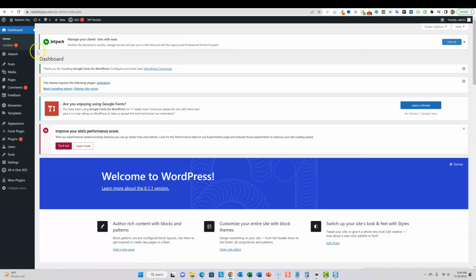When we scroll through here, Jetpack stands out to me. I've heard a lot that you don't want to install Jetpack on your site. I always have installed Jetpack. Maybe that's why some of my sites are not ranking as well as they should. But I'm going to go ahead and remove Jetpack. We're going to rerun the test, and I'm not using Elementor anymore either.